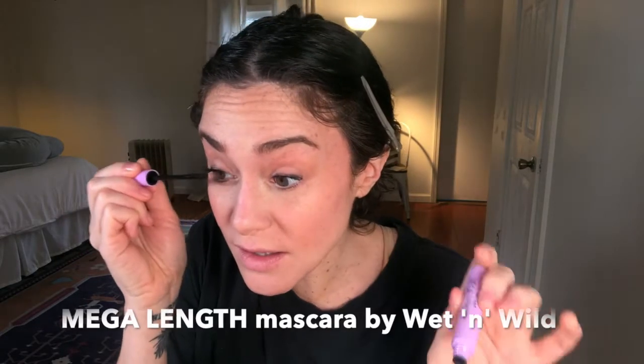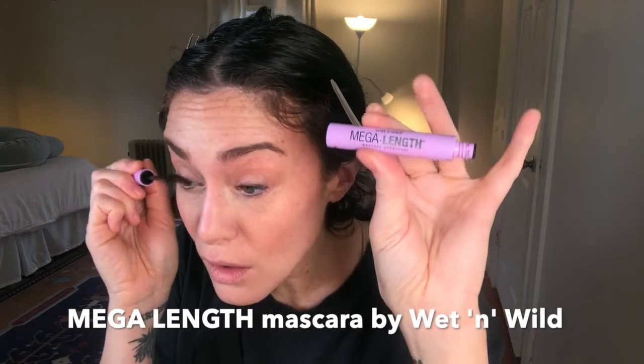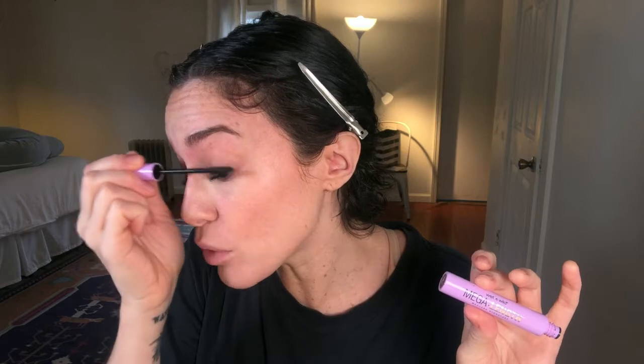Also add a little bit of length. I just like to use the Mega Lash Length Mascara by Wet n Wild. This is the repackaged version. It's usually dark, like royal purple. So this is a lengthening mascara. I just like the combination of the Rocket and this.